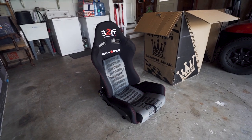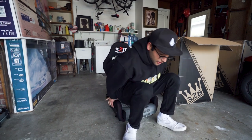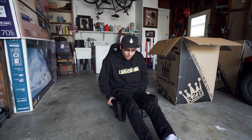So we're gonna put both of them in the Supra. And yeah, it's gonna be a new look. Definitely, hopefully they're comfortable. I mean, I'm pretty sure they should be. I don't understand why they wouldn't be. Ready, test fit. Oh. They grip you so well. You can adjust them. Reclinable. Oh, these are nice.